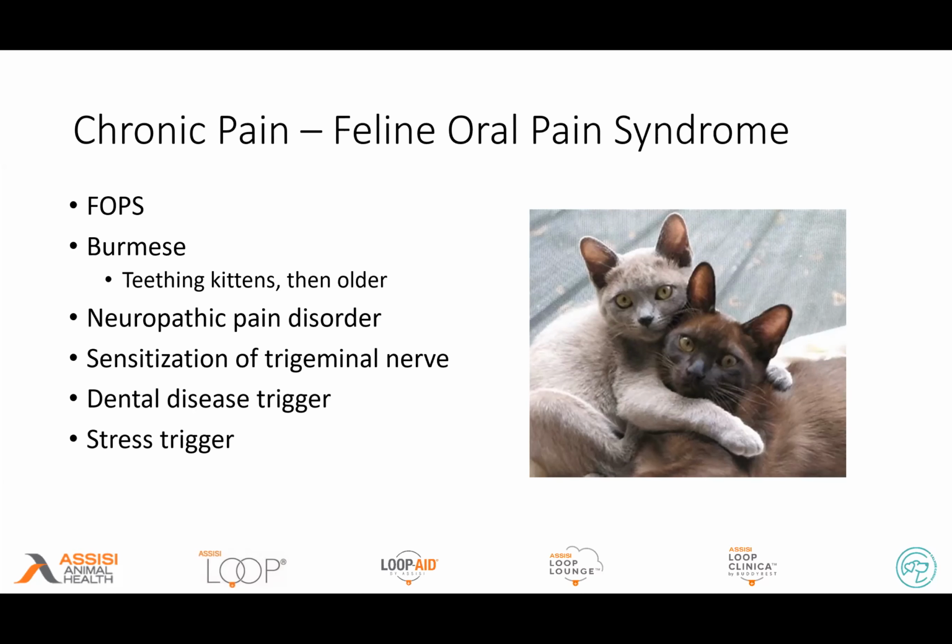This has been identified as some type of neuropathic pain disorder, and it's associated with a trigeminal nerve when it becomes hypersensitized. Any kind of dental disease or inflammation can trigger this syndrome. That's why we see it in the teething kittens, but also if we have periodontal disease or tooth resorption. They've also documented that these can be triggered by stressful situations. And these pets can be very painful. So it's something to watch for, especially if you have a Burmese that's showing some pain in the oral cavity.